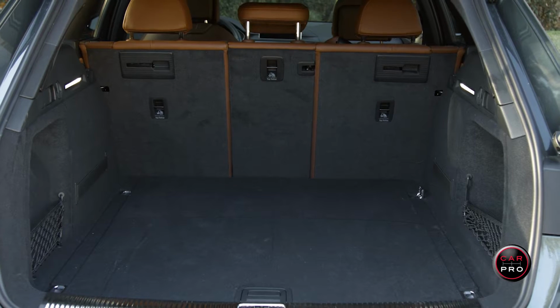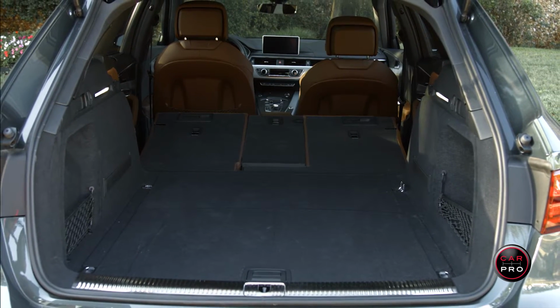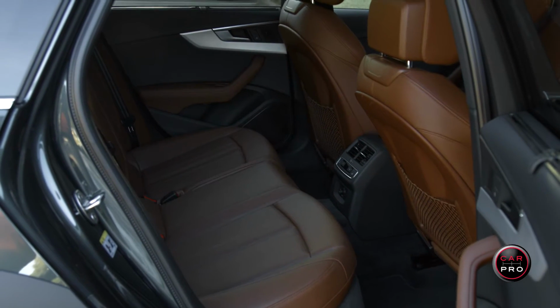The cargo area has 24.2 cubic feet, and if you fold the back seat down, it goes up to 58.5 cubic feet. Legroom and headroom are ample.